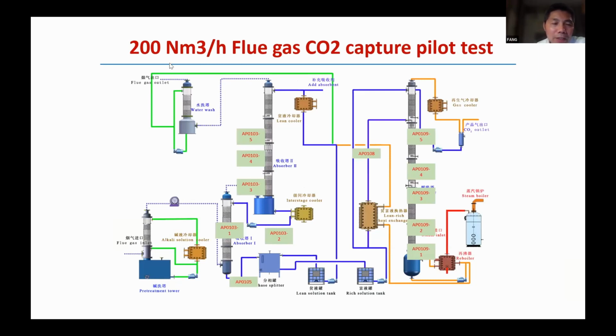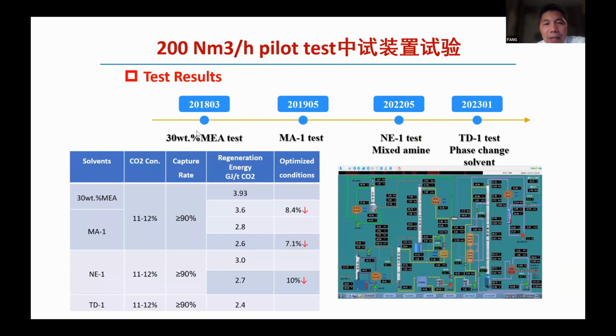In our lab, we have a 200 cubic meters per hour flue gas CO2 capture plant. In this pipeline, we use some plastic packing material to test, and we also use the new heat exchanger to test, and we test different new solvents. For example, we test MEA and mixed amine MA and the new mixed amine NE, and this is already used in the Taizhou power plant. And we also test phase change solvents, already operated in Zhejiang in our another project.